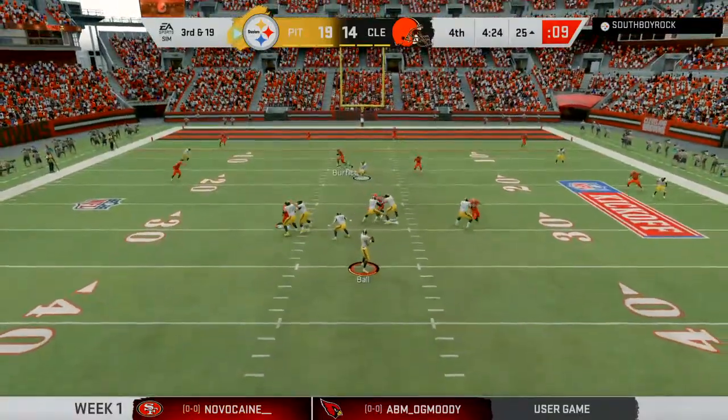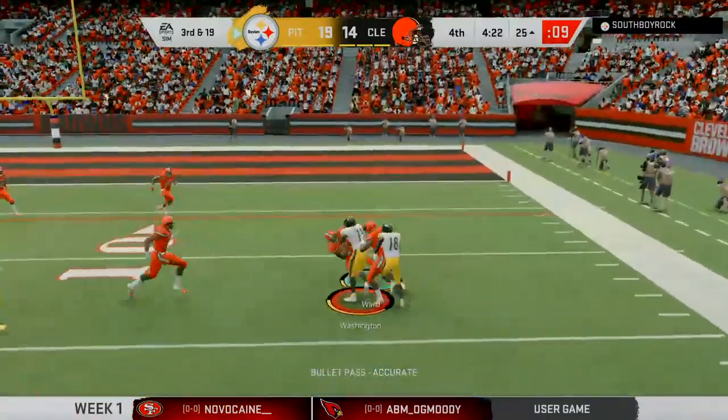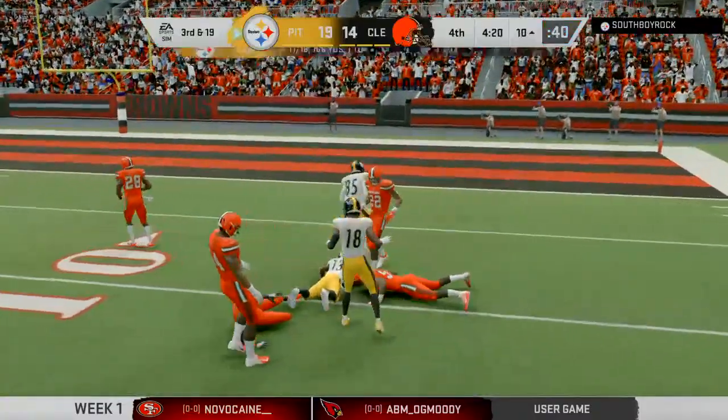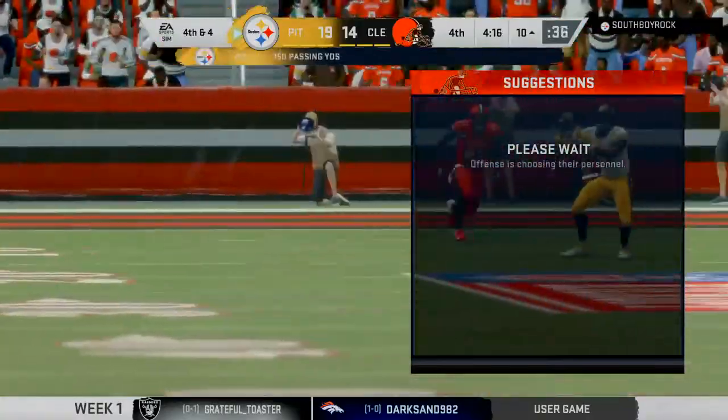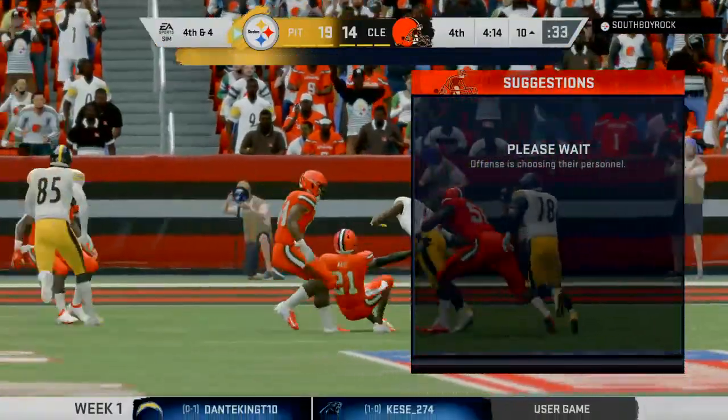Throwing on 3rd and long. Ball. Washington's got him. And he'll get it here to the 10-yard line. It'll be a pickup of 16, but they'll remain short of the marker, and it's 4th down.